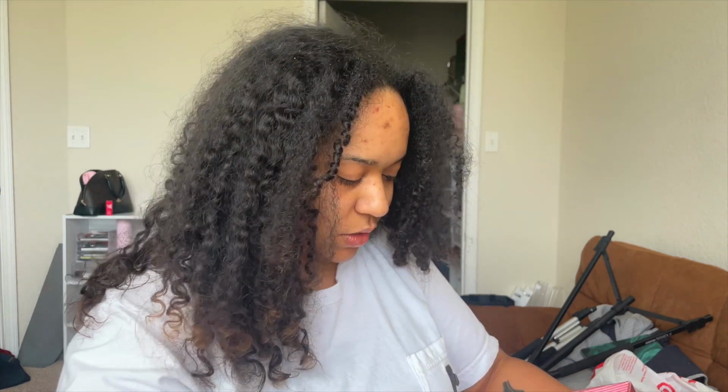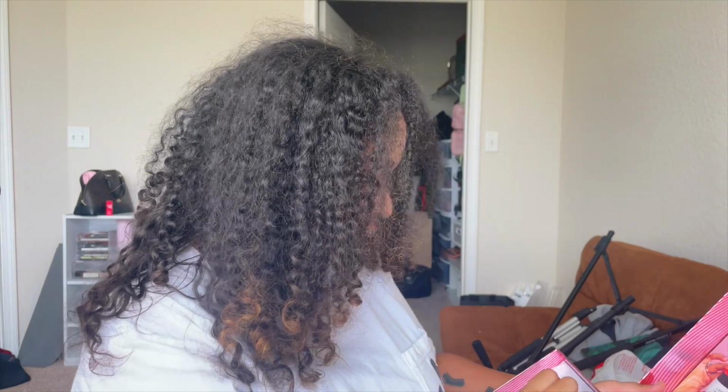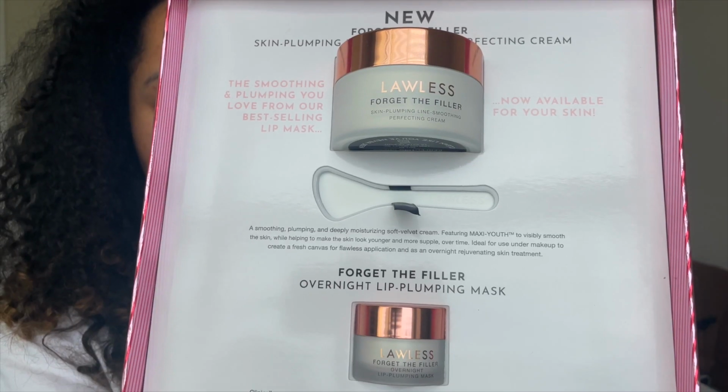This is my favorite thing. I have so many of them, so I can't get this out right now. And this is the Forget the Filler Skin Smoothing. Oh, I can't wait to use this. I love Lawless. I feel like they don't get enough hype. If you want to read it, there you go.